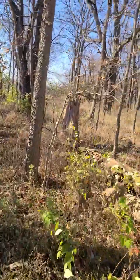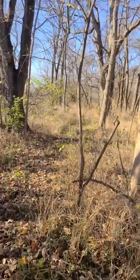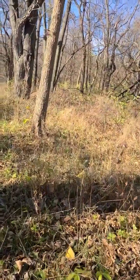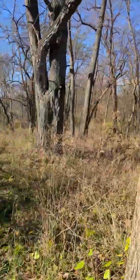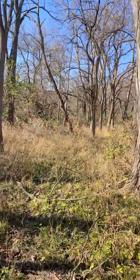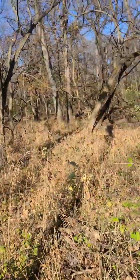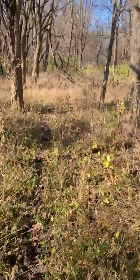This is a good place to kick deer up. It's not making a lot of noise. A lot of times they'll wait until you get close before they take off. Getting a little bit more open here. This is a place where they bed. Got lots of trails. Deer trail there. Deer trail there. Found an old deer trail here.